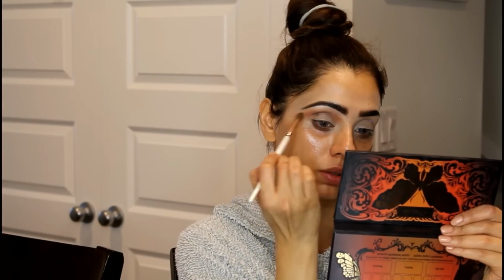For my eye base, I use my MAC Cosmetics Paint Pot in shade Soft Ochre, and I'm applying this with my Sigma 3D Precision brush. To set the eye base, I'm using the Kat Von D Translucent Powder. And on the Arabic side, I'm using Kat Von D's Monarch eyeshadow palette, and I picked up the shade Wrath from the palette. It's a really nice bright red orangey undertone kind of shade. It's really perfect for this look.